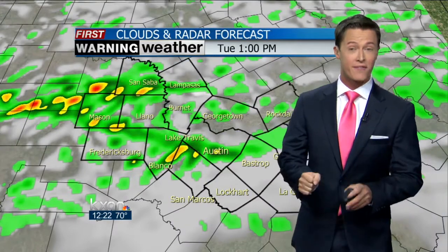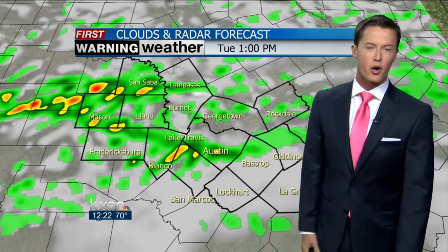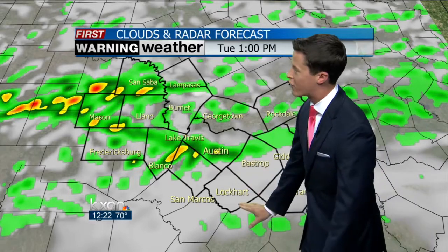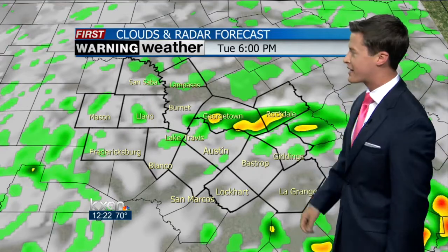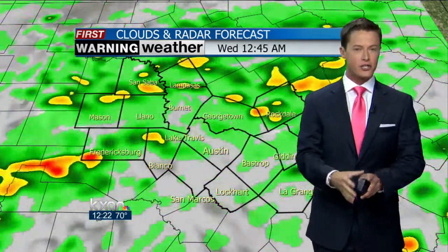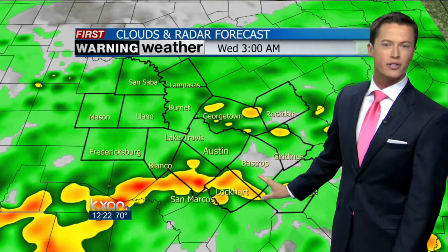Now, let's talk about the rainfall as well. Starting off at 1 p.m., our computer model is a little aggressive with sparking off some showers and even a few thunderstorms along this front. But you can track that front trekking southward through the afternoon. A few light showers through the day today, but tonight is when that rainfall is expected to really pick up. Watch as I advance this through the late night into the overnight hours tonight. And here we are at 3 a.m. overnight tonight into early tomorrow morning.